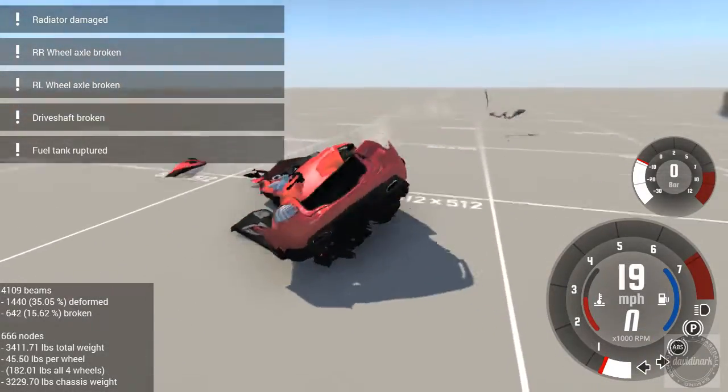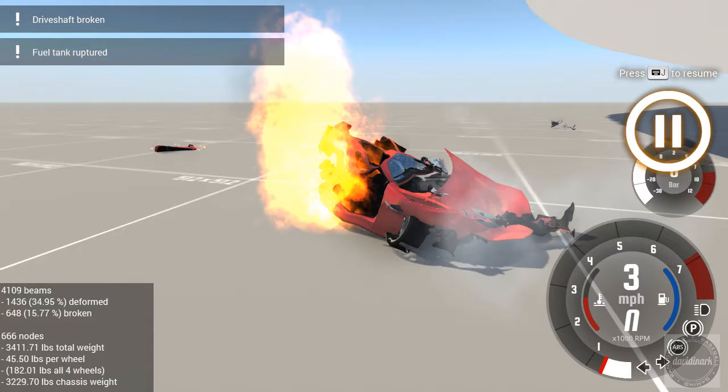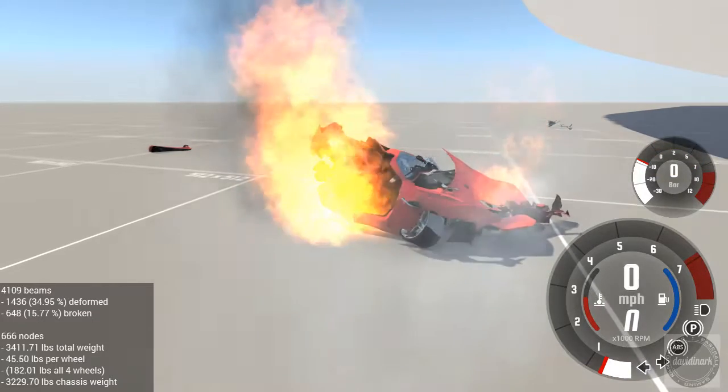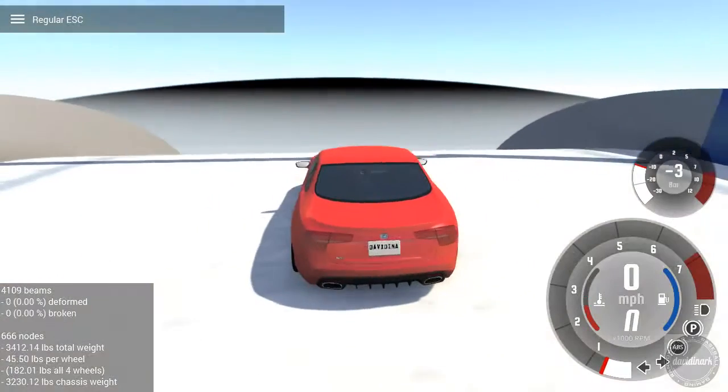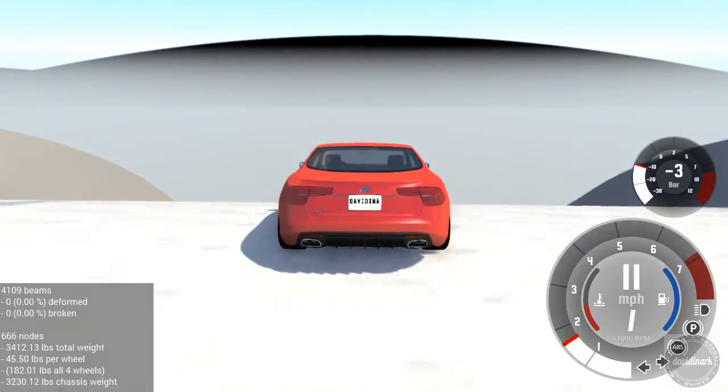1, 2, 3, 4, 5. Okay, so 125 meters. When it blew the tires, I could not get control of it. That's just the way it happens. 34.95 deform, a 15.77 broken. Well, that sucks. That drops the K-Series all the way down to a first round of 74.280. Man, I hate that. I hate that for the vehicle. But that is the nature of what happens sometimes.